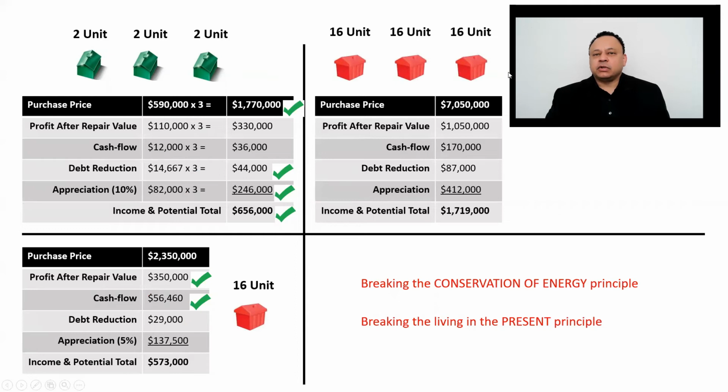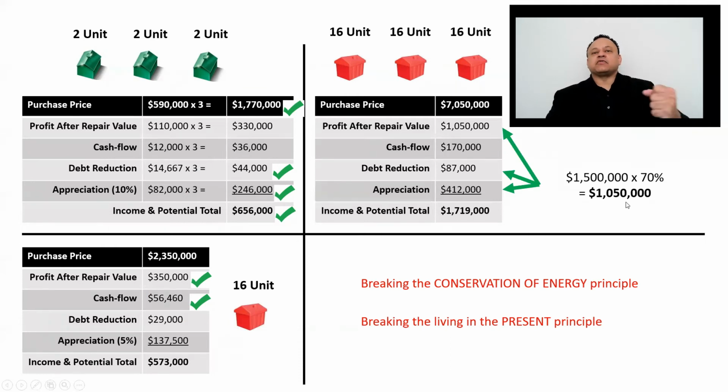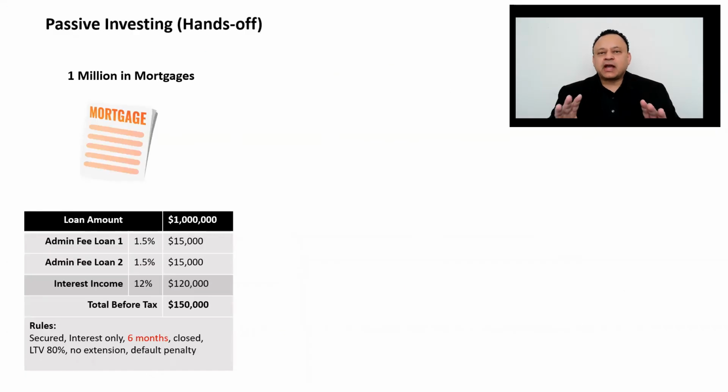And with 3 16 units, now we're at 7 million. The cash flow is obviously $170,000. This is a better way to go. You add the actual after repair value to the debt reduction, to the appreciation. You have over $1.5 million in equity that you can take $1 million from that. Now, what can you do with $1 million? Now, in the cash flow quadrant, we're heading to the lower right-hand corner, the passive corner.